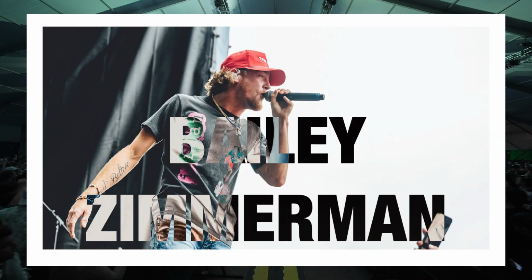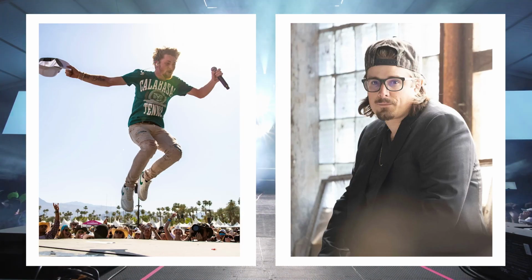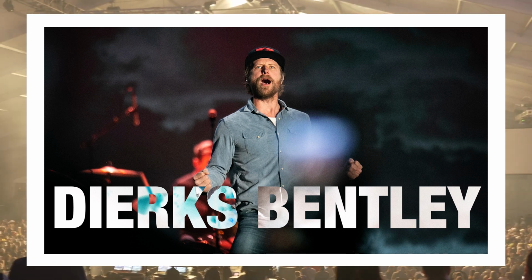We've got country superstar Bailey Zimmerman, and we've got Hardy, both of which were traveling with Morgan Wallen this summer, opening up. And if you don't already know who they are, they're going to be household names in country rock music. On Thursday, we've got Phoenix's very own Dierks Bentley, which is always a fan favorite, always sells out.